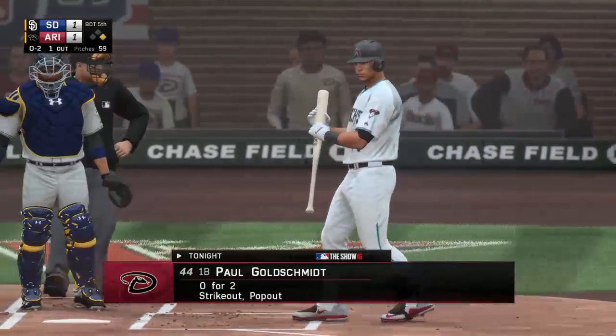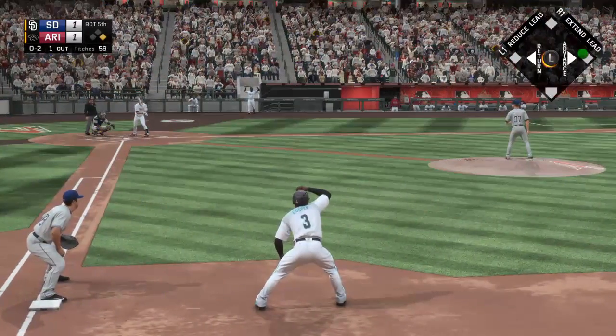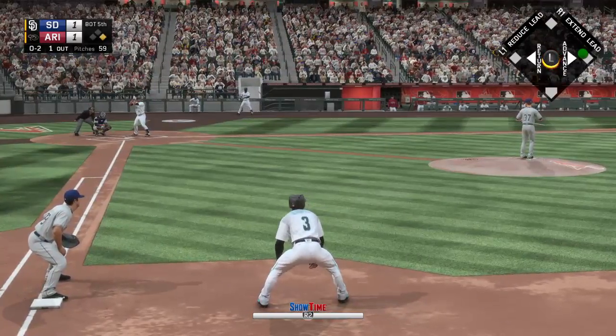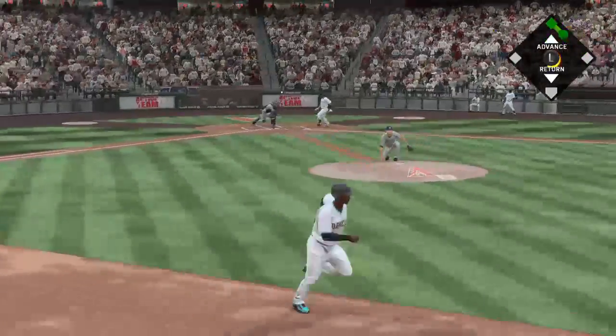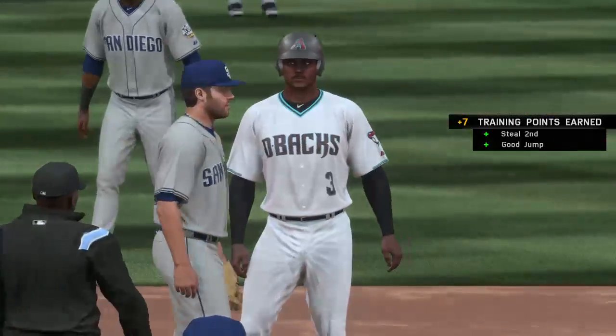Paul Goldschmidt will stand in now. He's struck out and flied out, 0 for 2 thus far. Runner on first with 1 down. Runner going. Pitch misses low. The throw down, and it's far too late as he steals second with ease.